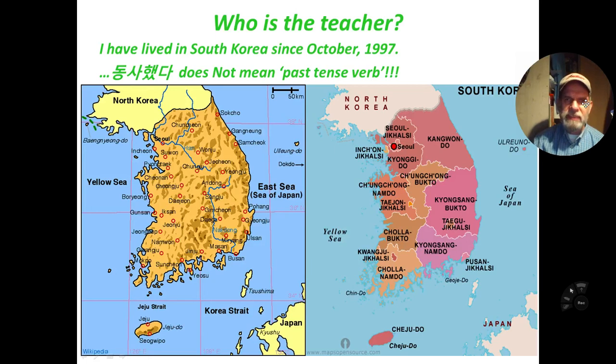Who is the teacher? I have lived in South Korea since October 1997. Holy cow. How long have you been here? Forever. I have lived in South Korea since October 1997. Yes, that's true. I've lived in Daegu. I have lived in Gwangju, Jeollanam-do. I have lived in Gunsan. I have lived in Seoul. I have lived in Uijeongbu. Kimhae, yeah. Ulsan, yeah.